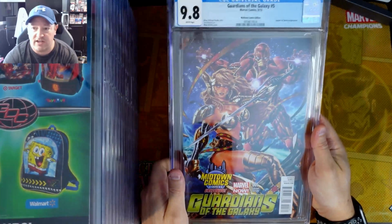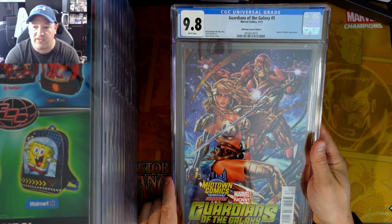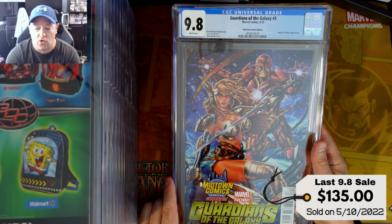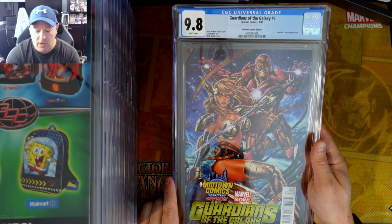Guardians of the Galaxy number 5, 9.8. This is the Midtown Comics variant. This is the first appearance of Angela in story for the MCU. There is obviously her first appearance in Spawn, I think it's Spawn number 9. But this one is basically in MCU continuity as well.